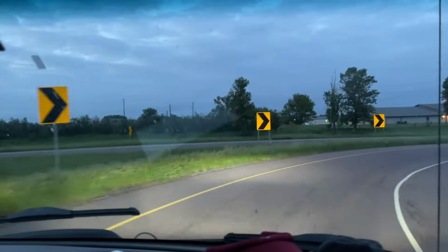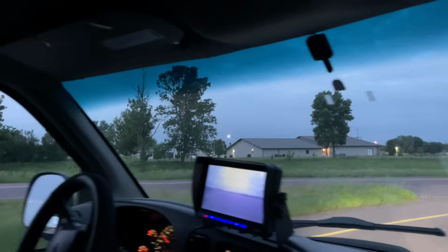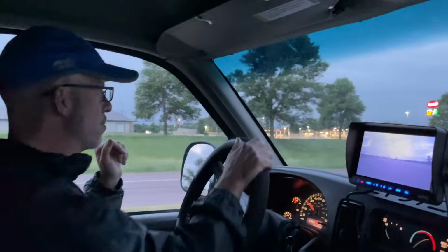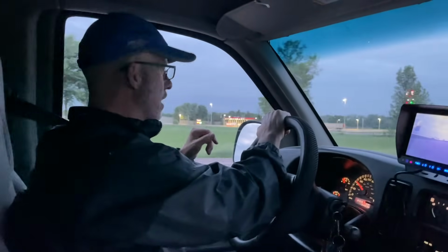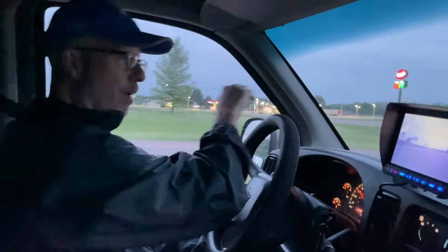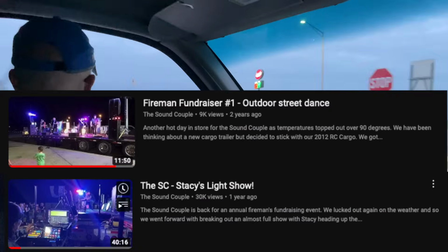I think this area looks a little bit familiar, Bert. I don't know if they're going to be able to tell. We've done, I think, 2 gig logs on the Fireman's Street Dance. That is right down the road there. You probably can't get it, but we'll link to the videos.